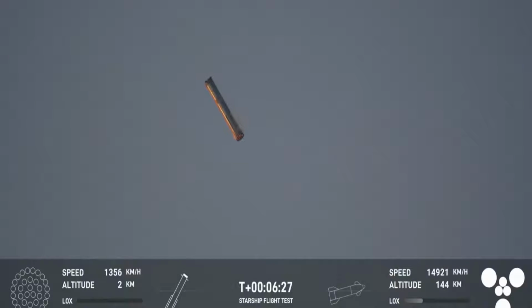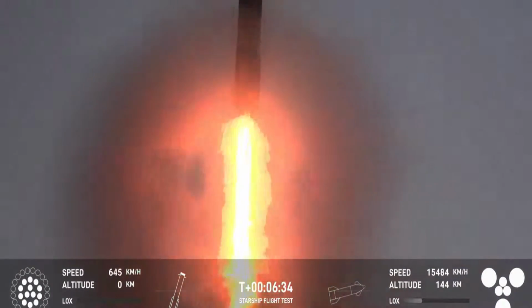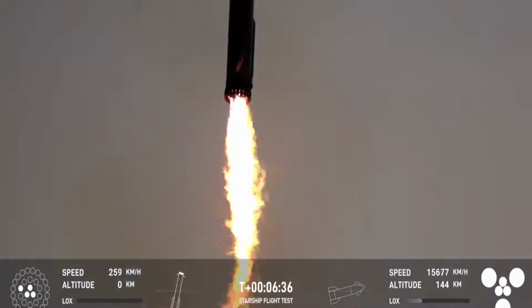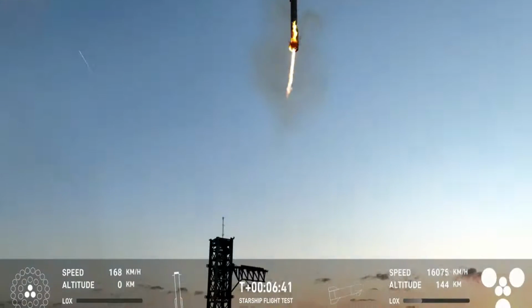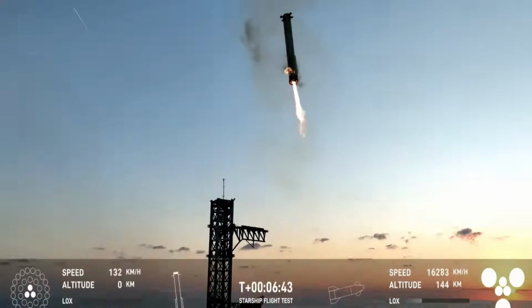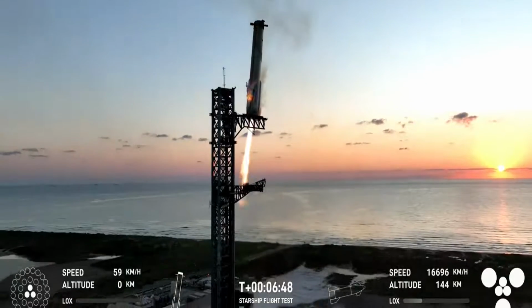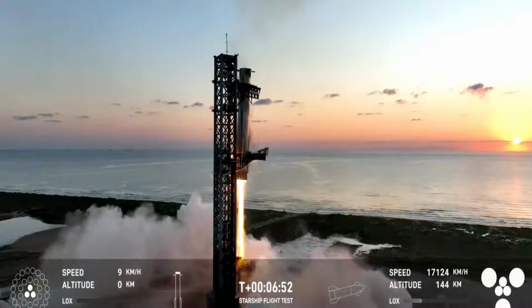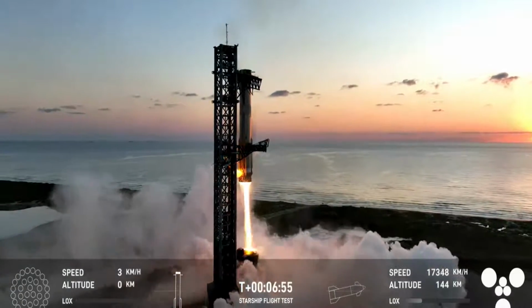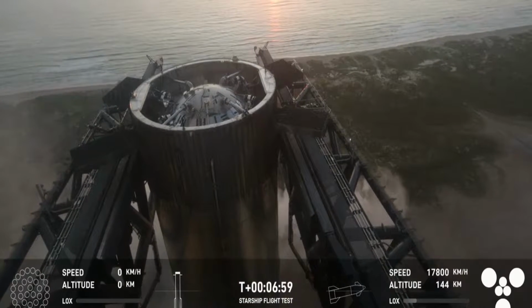You can see how fast this vehicle is moving on the left-hand screen. Landing burn has been ignited. We're now down to 3 Raptor engines. We can see those chopsticks now in view. Shutdown. Mechazilla has caught the booster.